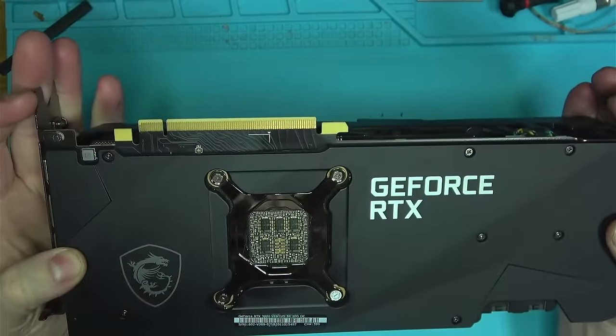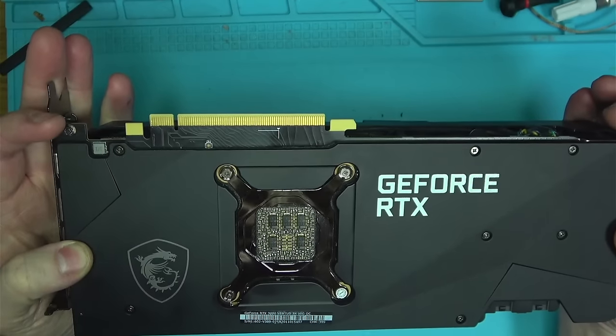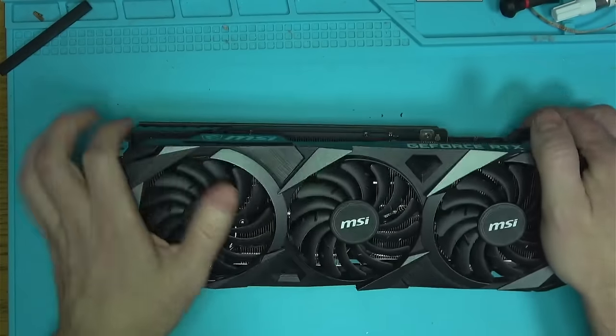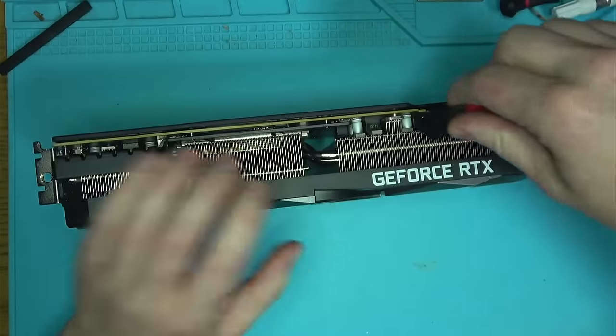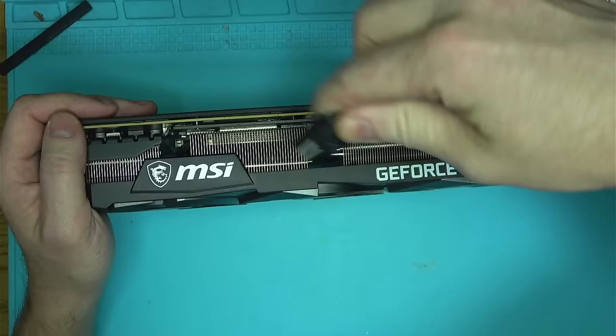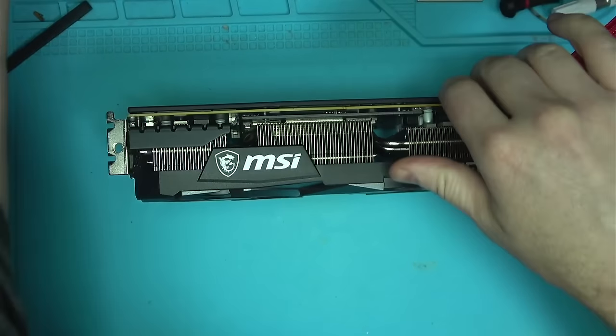This 3080 3X 10G OC from MSI came crashing down, so we're going to go straight into the boot. See if we can boot.